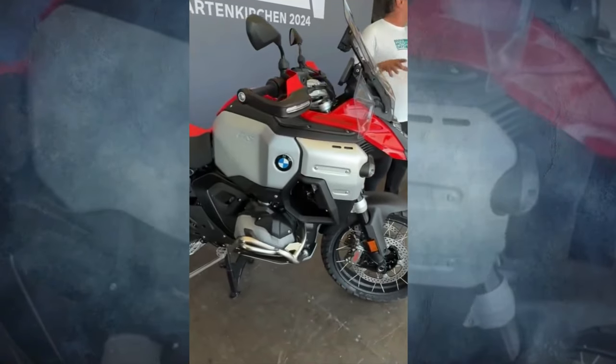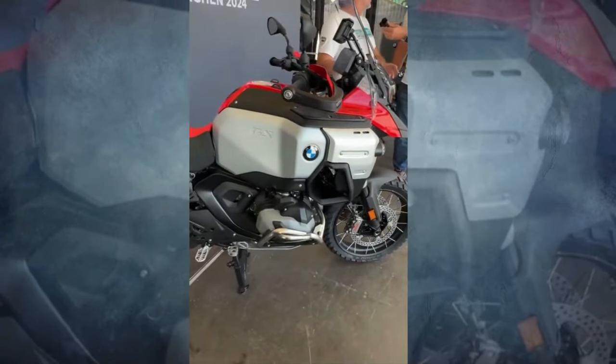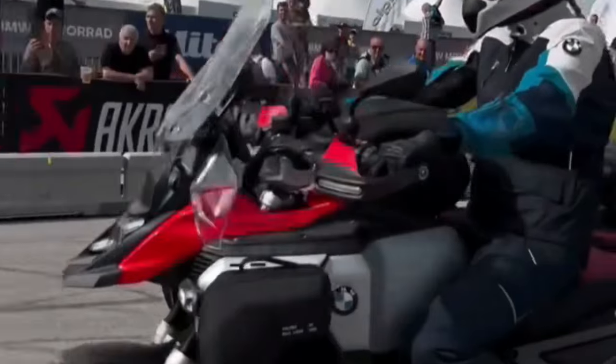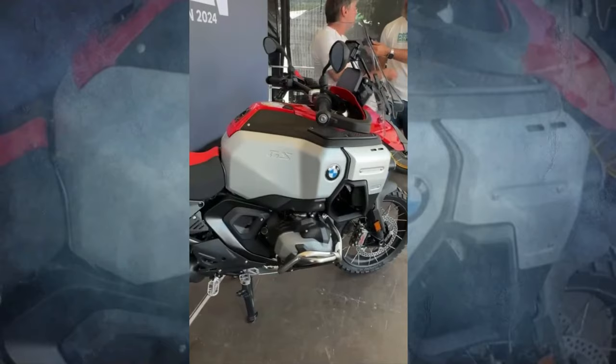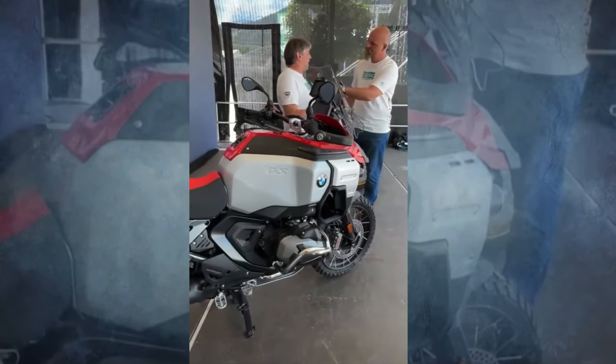The new aluminum top case and side cases feature integrated magnetic couplings for USB charging and lighting, providing practical and secure storage options, versatile riding modes, and safety features.